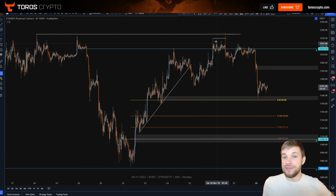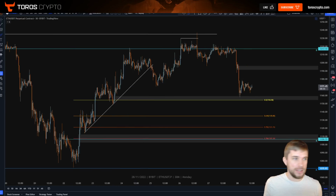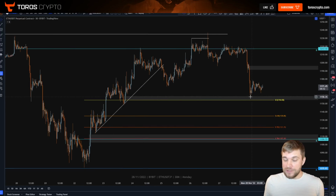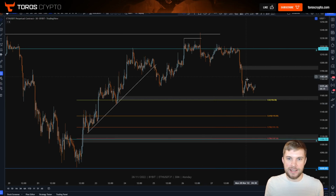So yeah, Ethereum took out both the local highs and some equal highs that we had from the previous week, okay, and then got the move down again to the same level that we were looking for. These were the zones that we had marked on our chart last week. So we've got the order block down here, we've got this little kind of inefficiencies on here, and we've got the 0.5. So it's a similar kind of situation that we're seeing here on ETH.